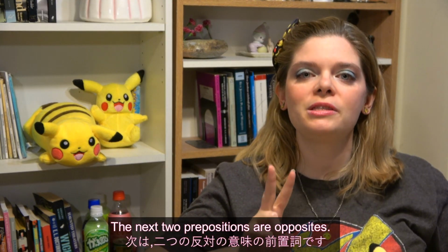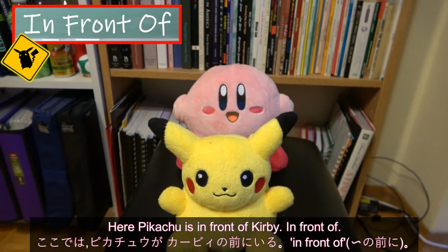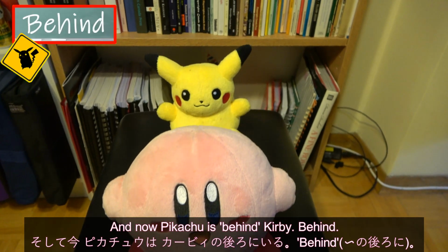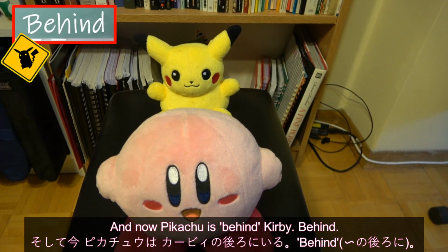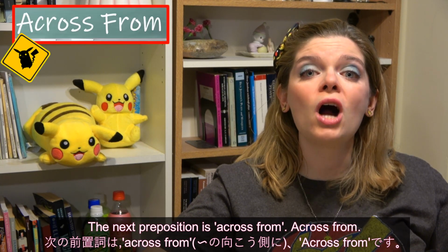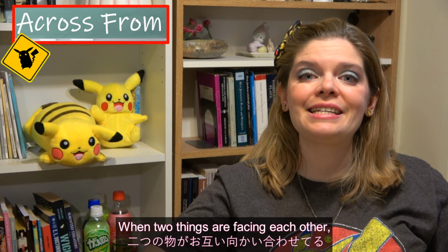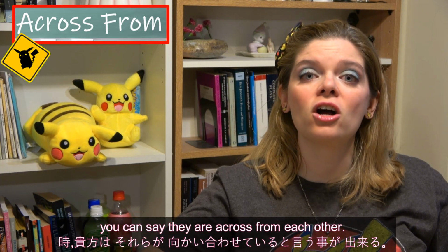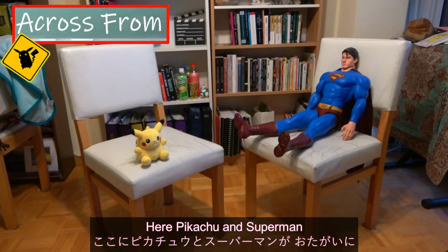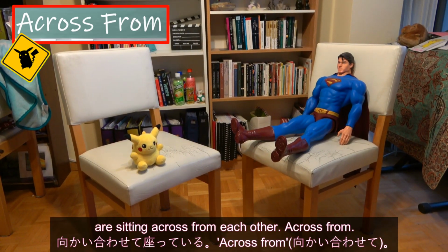The next two prepositions are opposites. Here, Pikachu is in front of Kirby. In front of. And now, Pikachu is behind Kirby. Behind. The next preposition is across from. Across from. So when two things are facing each other, you can say they are across from each other. Here, Pikachu and Superman are sitting across from each other.